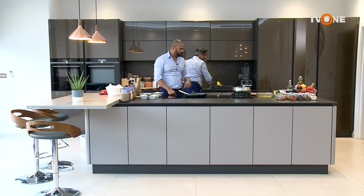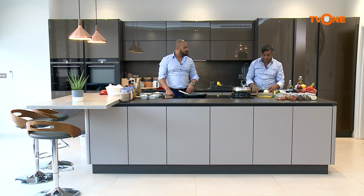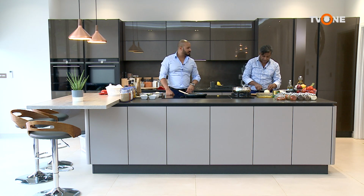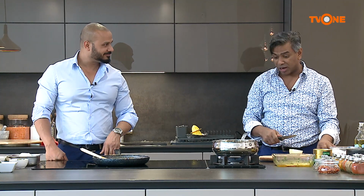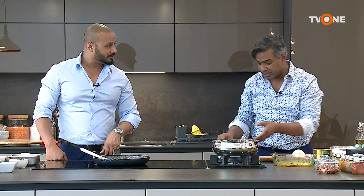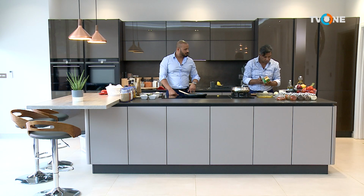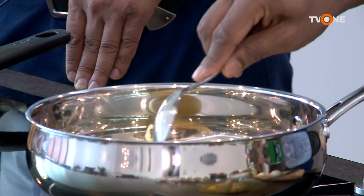How did you come across this actual dish? I love working with king prawns, full stop. King prawns in Bangladesh, all around the world, it's one of my very favorite. It's got a very acquired taste and it's not readily available, so therefore there's more demand for it. Bangladesh is the biggest exporter of king prawn in the world. Really? Okay.